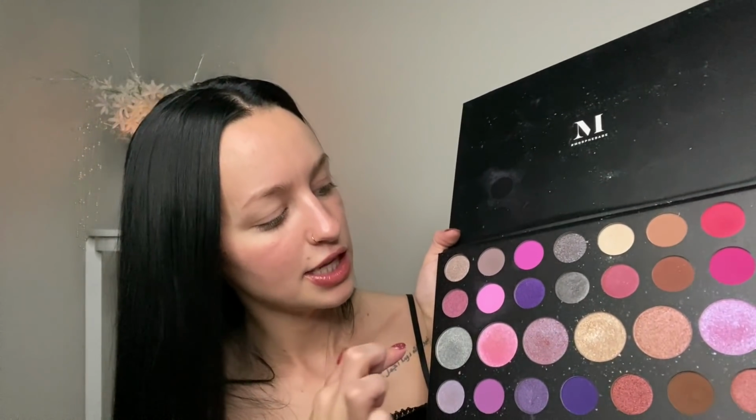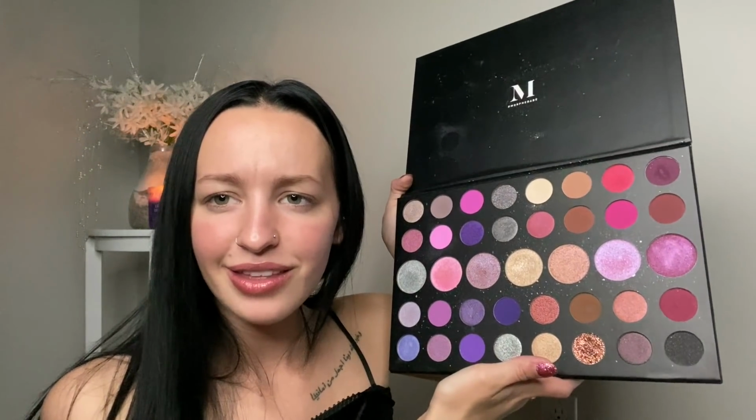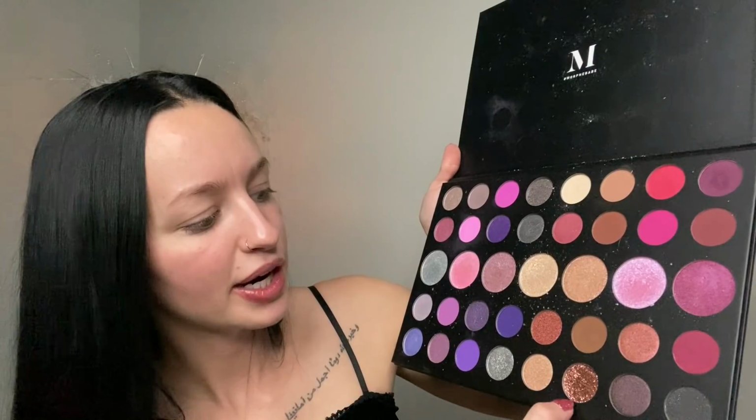So you have these really pretty glittery colors here. Beautiful purples down here. Pinks and purples, reds and browns. You can't get any better than this. Can you? No, you can't. I just love it. And you have this really sparkly pressed glitter here. I don't use that one much. I'll swatch it so you can see.